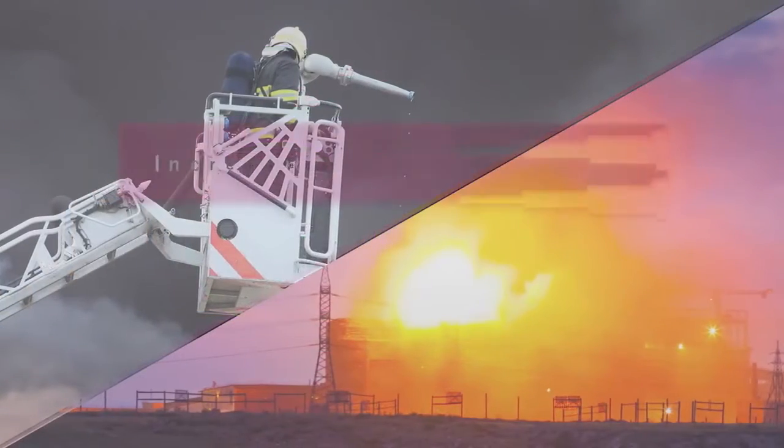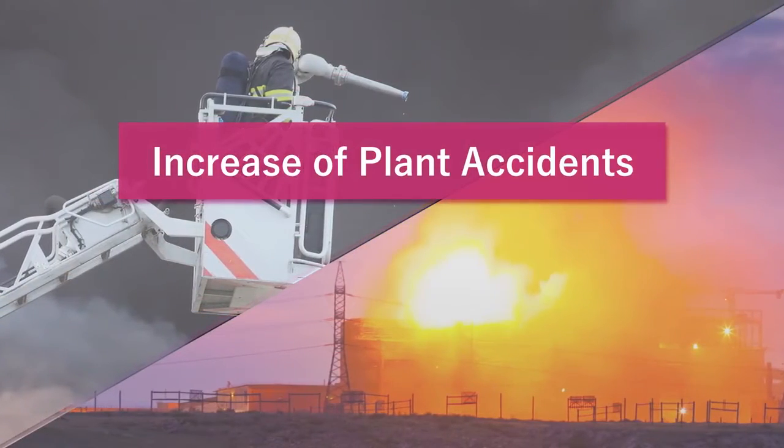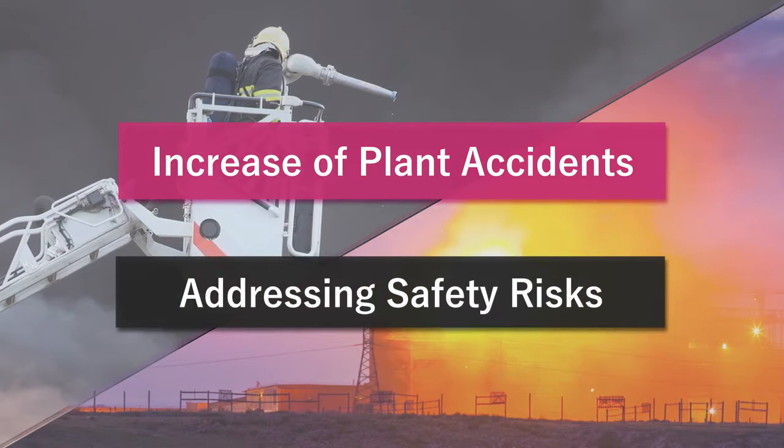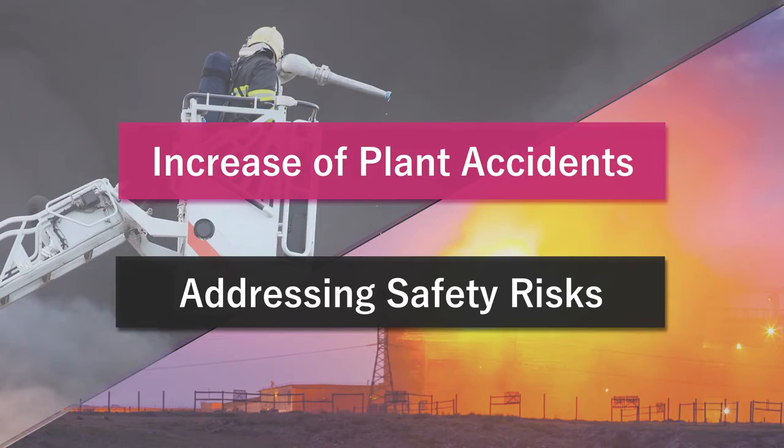Nevertheless, with the recent increase of accidents in plants, it is of utmost importance that companies take steps to address these safety risks.